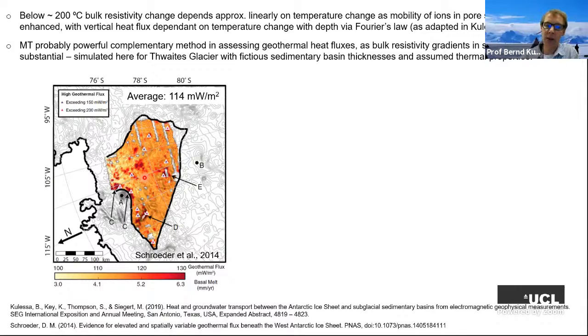And we know certainly in the past, in geological history, there has been a lot of geothermal and volcanic activity happening there. There are some ideas that there might have been a subduction zone previously in this area, generating a lot of this geothermal heat flux that we still see now. And the question is, can we measure this in some way?